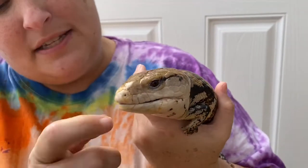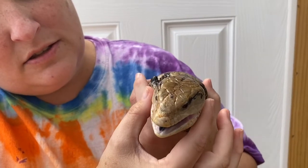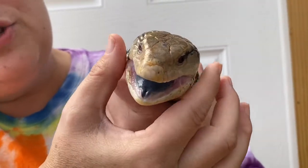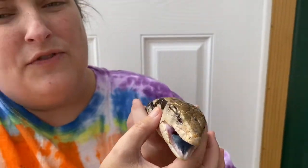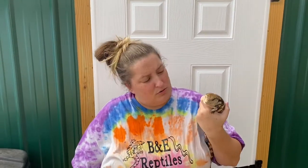She does not look like she has teeth, but she does. They are very strong as well because her favorite food is snail. So she has to have some power to get through those snails. And I do know because when we first got her, I wanted to make sure she was okay. And I was kind of like helping her eat, and she got a hold of my finger. And needless to say, she has teeth.